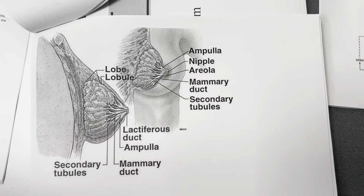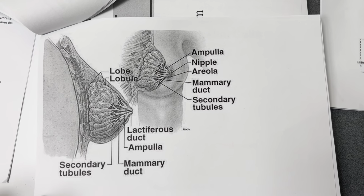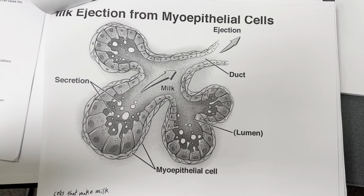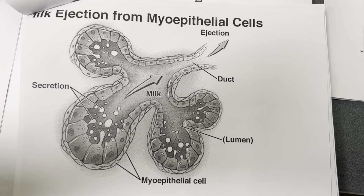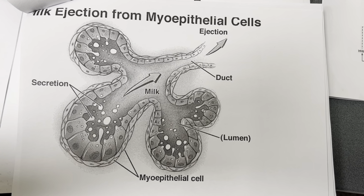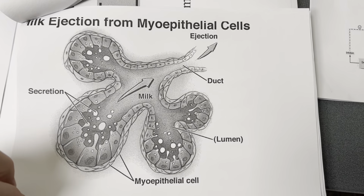This is the anatomy of the mammary glands. Milk ejection from myoepithelial cells. So milk comes from the myoepithelial cells. Secretion, myoepithelial cells, lumen, milk, duct, ejection.